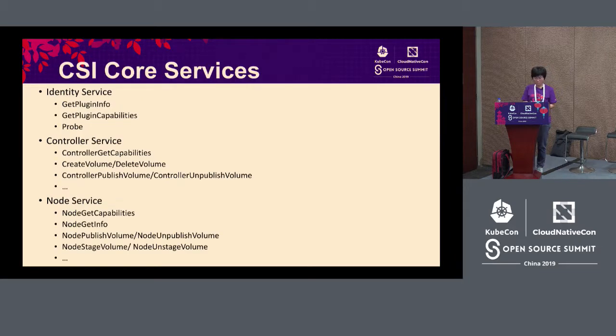Multiple distribution should yield the same result. CSI divides the service into three groups. The first is the identity service, which is used to expose generic information about the driver, like the name, the version, and the capability of the driver.